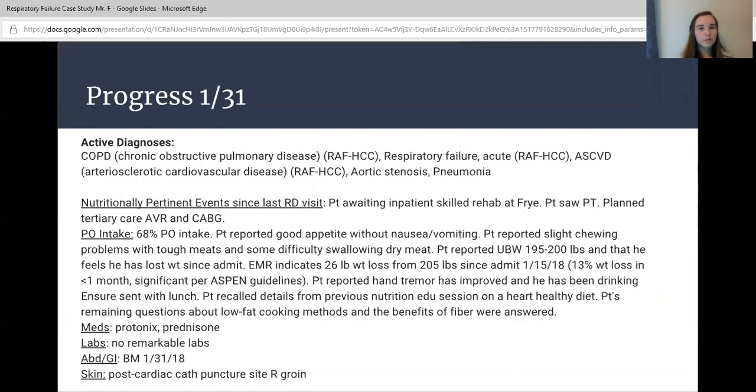On 1/31, I checked back in with him, and I'll kind of speed through these because it was a pretty quick visit.